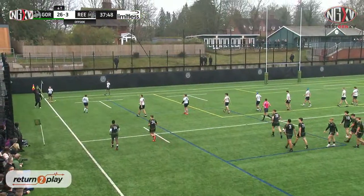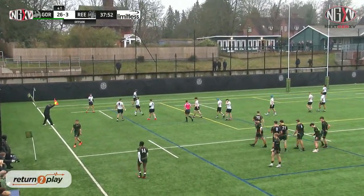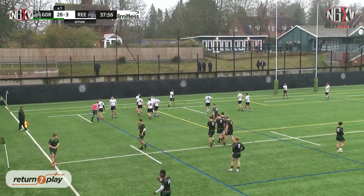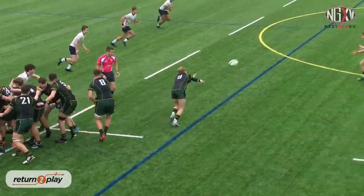Reads, fellas, just in the forward. I'm going to have really to hard. Keep trying to clear out of that big zone, defence in. So they've got access, okay? Ten metres from their own try line. Gordons with the line out.